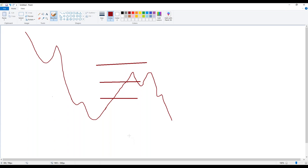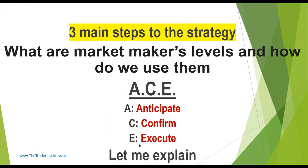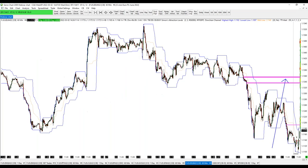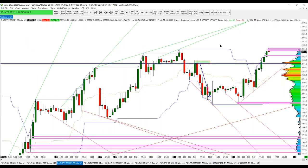Now, remember we talked about anticipate, confirm, execute. We talked about anticipate. Anticipation is key. You need to anticipate not only the direction, but also the level. So for me to anticipate, I look at something called volume profile. This indicator is available on multiple platforms, but this one is specifically designed for us on Sierra Chart. I have a similar one for NinjaTrader 7.